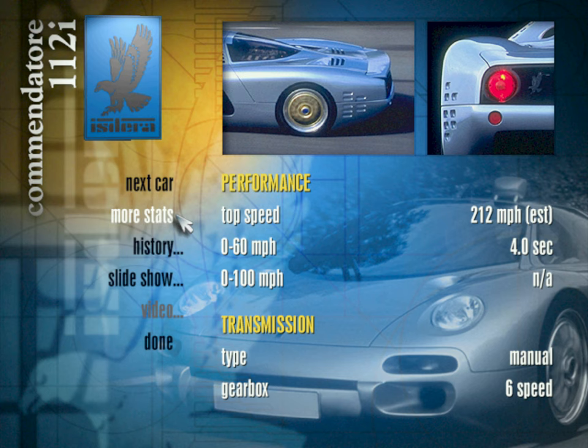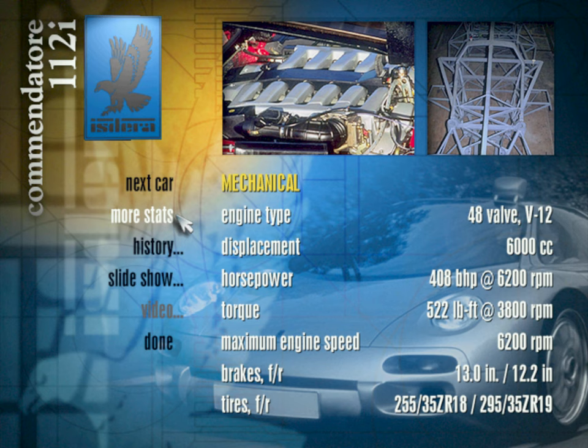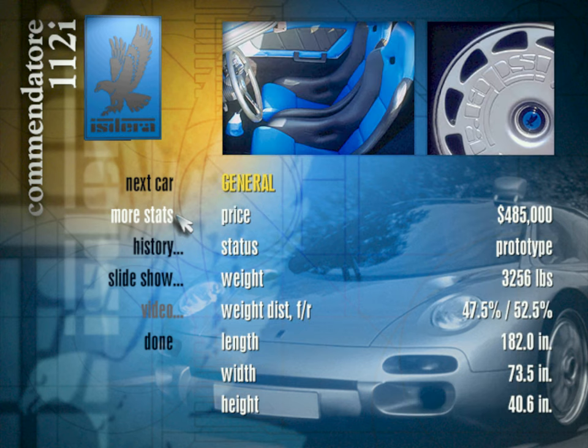A novel velocity-sensitive electronic active chassis improves handling at high speeds by automatically lowering the entire car by a full 3 inches. And rear downforce and traction are increased during braking and high speeds by an electronic rear spoiler. Powered by a customized 6-liter Mercedes V12, this two-seater's impressive 408 horsepower engine can reach 60 miles per hour in less than 4.1 seconds. With a dazzling 212 mile per hour top speed, responsive yet stable controls, and sleek styling, the exotic Commendatore 112i is well worth the 6-month wait necessary for its construction.